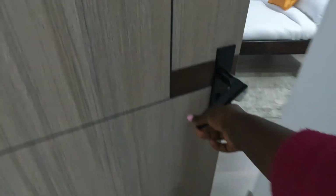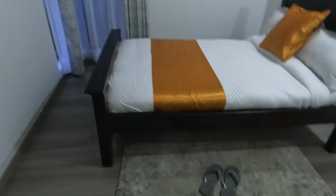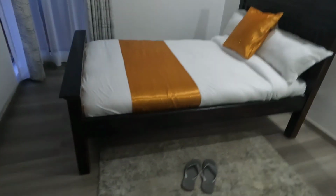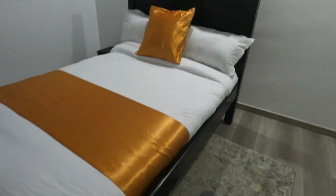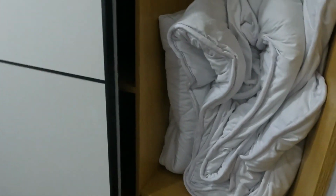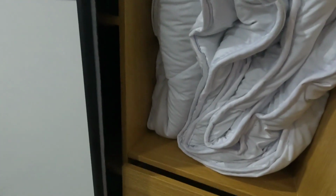On this other side. A nice room again. So it's a two bedroom. Oh my goodness, I'll choose the other one. What's in the cabinet? Hey, a very nice duvet, a white one, and I love white colors. Hey. Wow, this side, no.